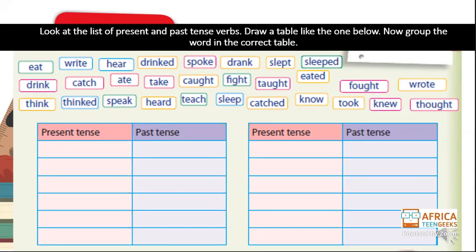Okay, how are you guys doing? How's your tables coming along? Okay, you're doing well. Oh, there's just more and more people coming. For those of you who just joined us, we are making a table. On the one side, we're doing the present tense. On the other side, we're doing the past tense. The words are there, all the verbs that you can use.